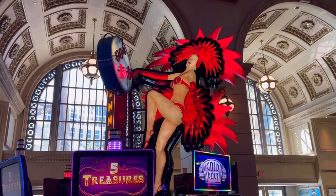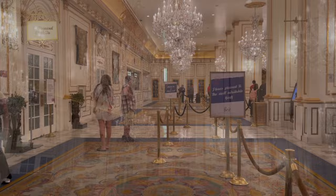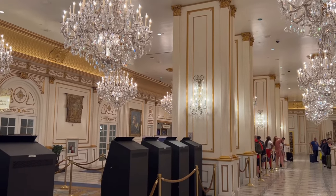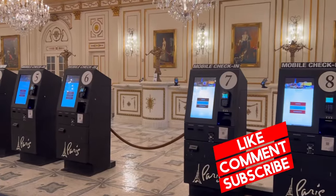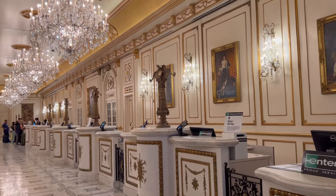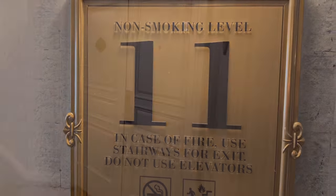Let's go check in. Paris is a Caesars hotel, and I booked it directly on the app. I chose Paris because I love it. This is personally my third stay here, and it won't be my last. Look at this place. It's beautiful. You could use a self-check kiosk to check in, or you could wait in line to talk to an actual representative. The room I was assigned is on floor 11.